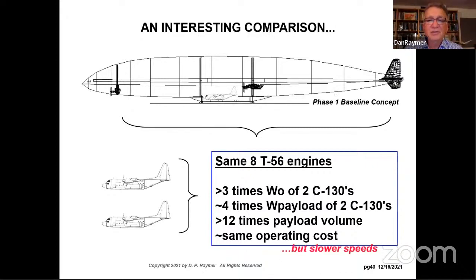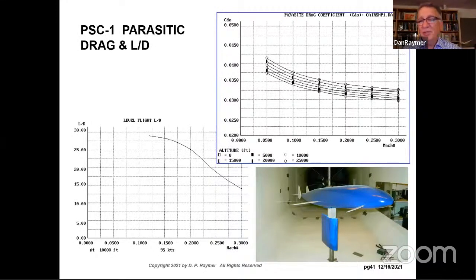Okay. All right, so I went through a typical analysis. These are classical methods, like I said, adjusted based on old airship data and some wind tunnel data. We did get in the wind tunnel. I guess that was Purdue, wasn't it? I think it was Purdue. I should know.